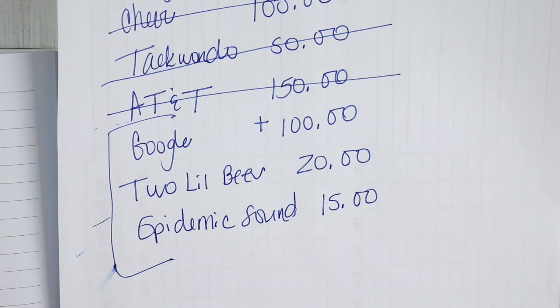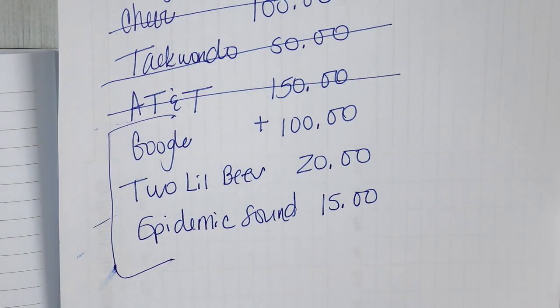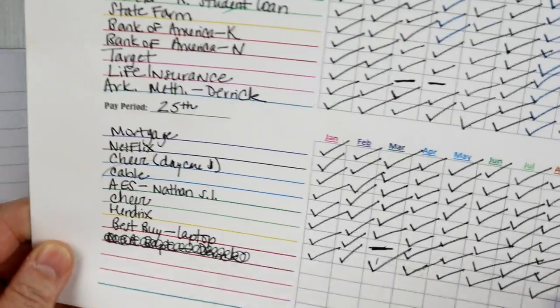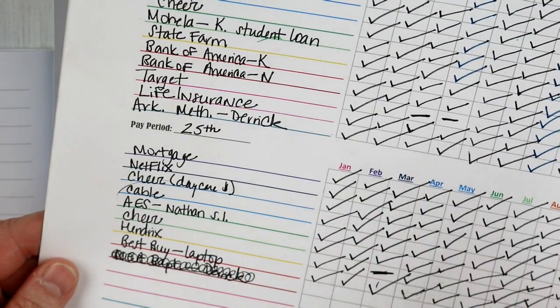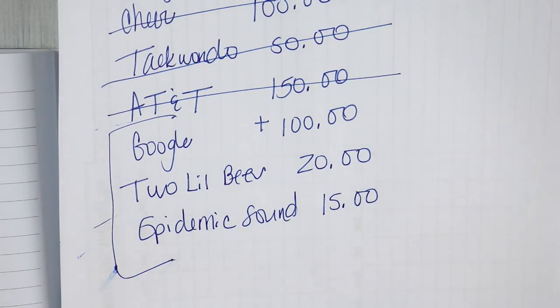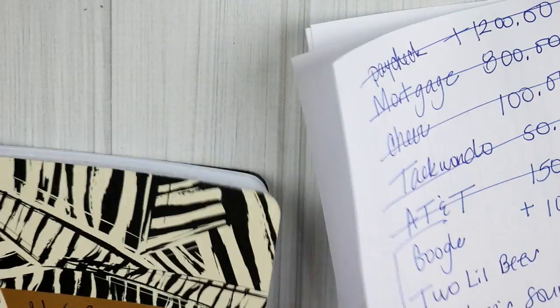Now, these last 3 down here do not get put in the main ledger. Anything that's brand oriented, cheer or taekwondo, has its own ledger. The only amounts that are even maneuvered with are coming from the monthly bill planner. And when it has cheer, that just means to move an amount to the ledger. So anything that says Google does not get put in this main checkbook. This can get moved aside, and I'm going to move my brand notebook over.